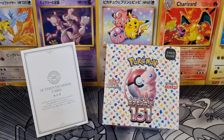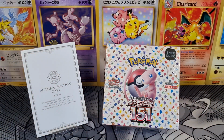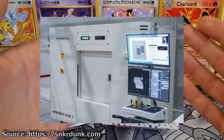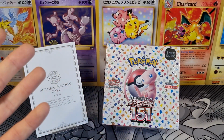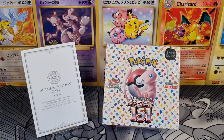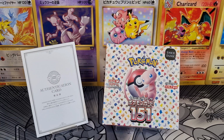Now, the last thing that SNKRDunk does, and this is something that they're very proud of, they like to show it, is they have an X-ray machine. And with an X-ray machine, obviously, you can look inside the booster box. Here's what gets complicated again, though. On the English article, they say that they use it to inspect every box. Let me find the quote. To quote SNKRDunk about the X-ray machine, this sophisticated procedure provides assurance that the contents of each box have not been removed. Each box, they say.